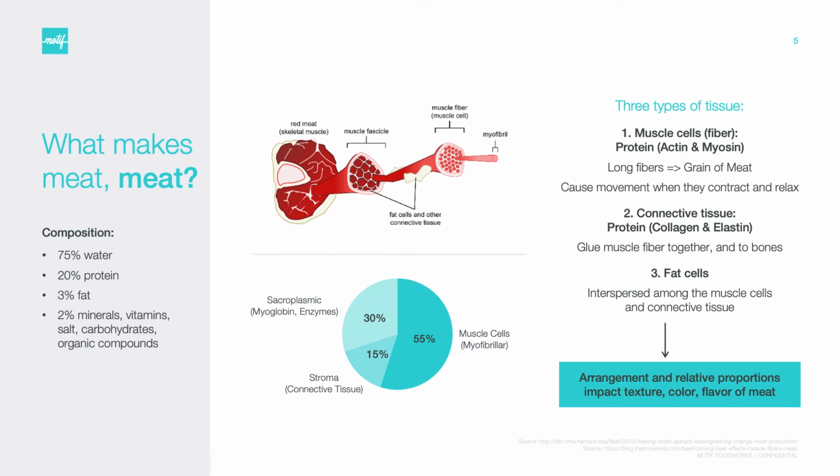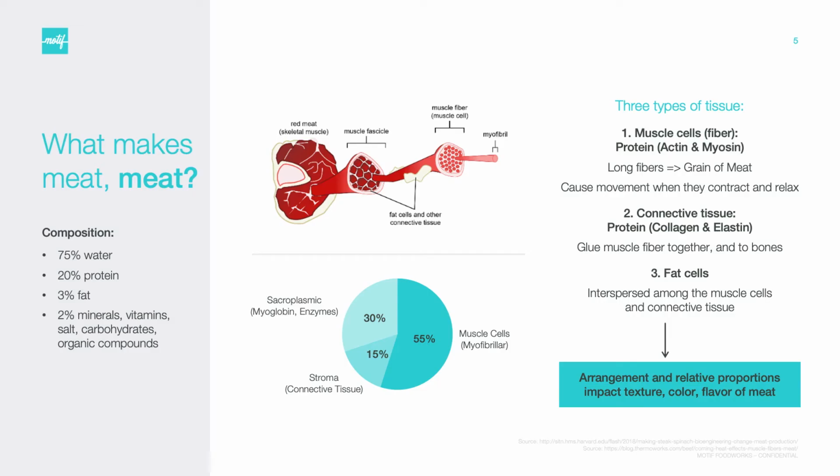But it's really a superstructure, right? It is put together in a certain way with muscle cells, fat cells, connective tissue, and those cells are all specialized. And those cells interact in a superstructure, which is the muscle, similar to like an organ. And those interactions created through the growth and development create unique properties in what is actually a muscle.